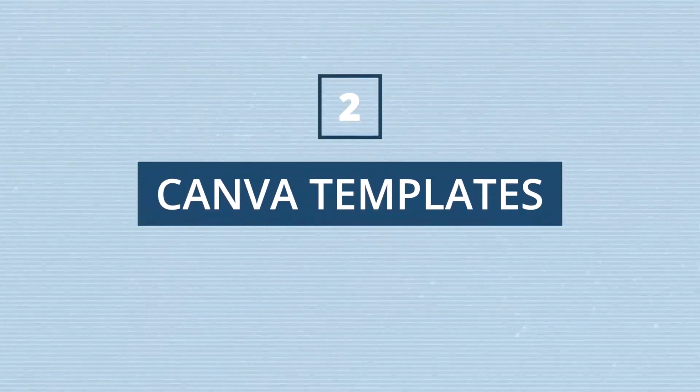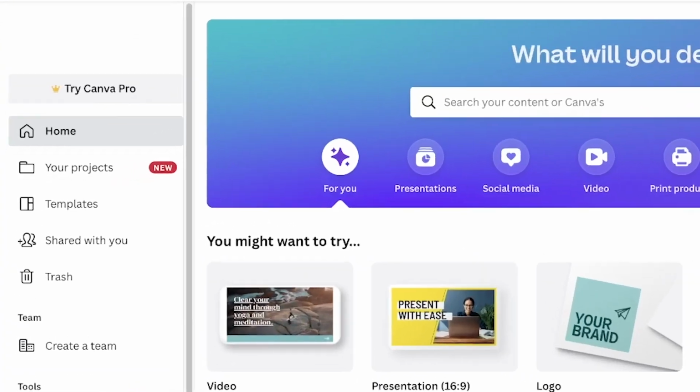Another great idea is to create Canva templates. So you may be familiar with the free graphic design software called Canva. It's a really easy to use software. A lot of beginners use it. And something that a lot of people love about it is that it includes a lot of templates.